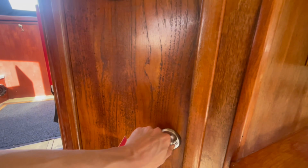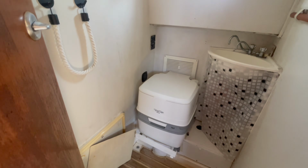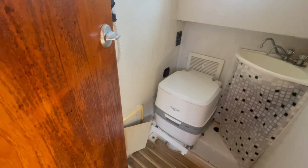Then we'll move forward from here. We find the heads compartment. So in here we have a porta potty style toilet. We have a sink with storage underneath, and then behind this door we find a shower.